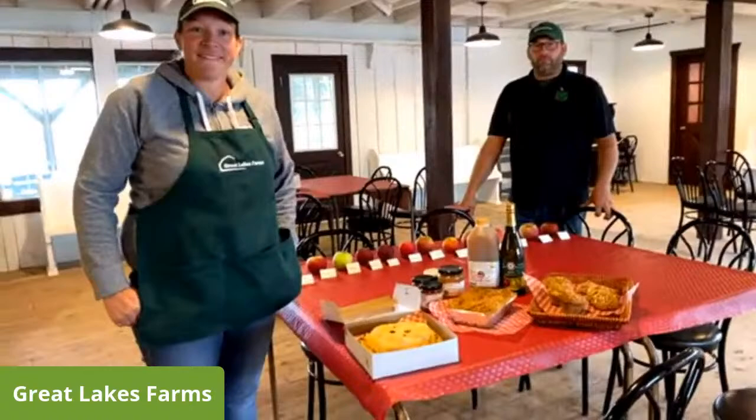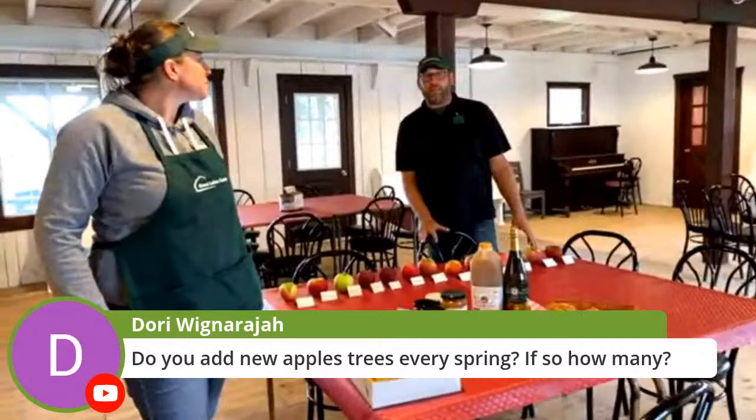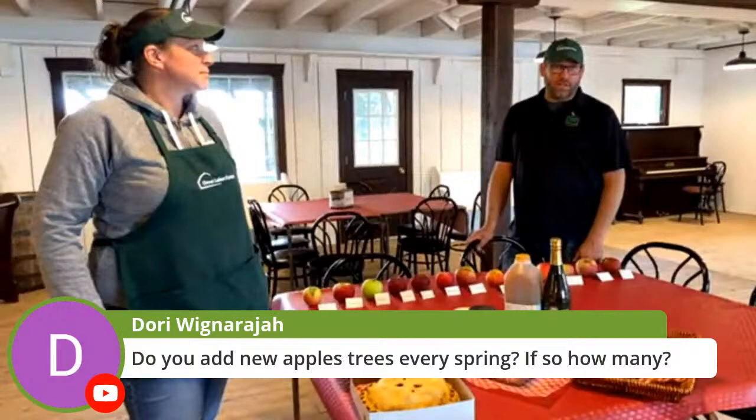Do you add new apple trees every spring? And if so, how many? Yes, normally it's either every year or every other year. And we usually keep about 5,000 apple trees at a time.